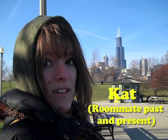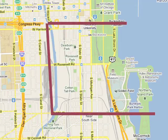What sorts of things did you like about living down here? Okay, well, the proximity to the Columbia campus was maybe my favorite part. Oh yeah, I do kind of miss that. The park is really big.